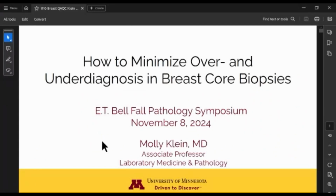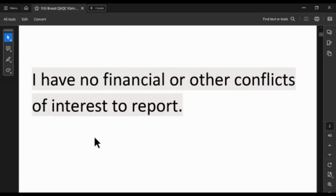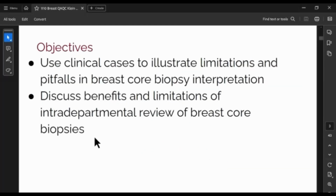Speaking about breast pathology and quality assurance, I thought I could say a lot of things, and I had to trim it down in this period of time. So I'm going to emphasize diagnoses of breast core biopsies, which many of you sign out, and you know that these are virtually all image-guided biopsies. So they carry their own difficulties. I have nothing to disclose.